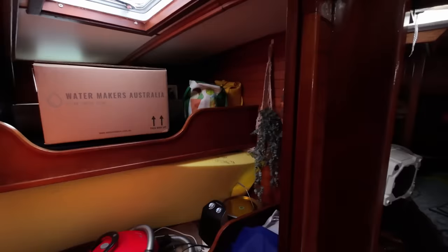G'day everyone. Over the last few days I've been flat out doing boat work, as you probably expect. So this morning I have finished off replacing some GPOs, some PowerPoints. I've almost finished doing a washing machine install. So I'll give you a quick look at all of that before I show you the ship that's coming in down the channel, which is a sugar ship. It goes past the port to load up at the sugar terminal, but I'll show you how big that is.